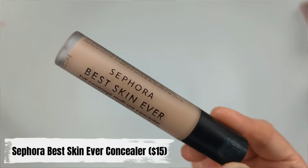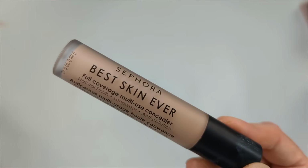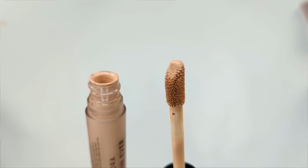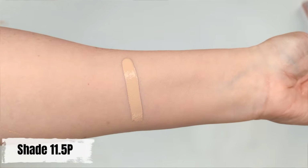And then just to piggyback on the Best Skin Ever foundation, we have the Best Skin Ever concealer. So I also really enjoy this formula a lot. This retails for $15. It's going to come down to $10.50 during the sale. And this also has 4.3 out of 5 stars on the Sephora website. This one claims to be a full coverage formula. And just like the foundation, it comes in a really nice glass bottle. It contains hyaluronic acid and those algae extracts.